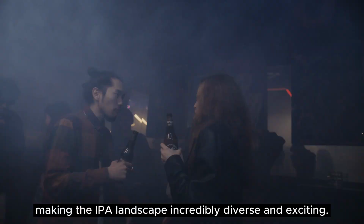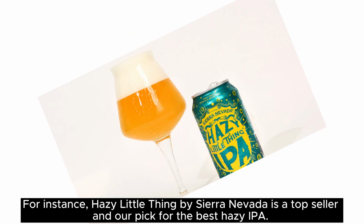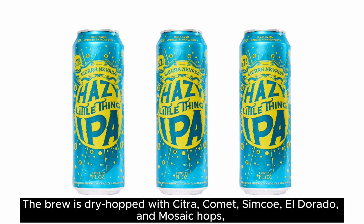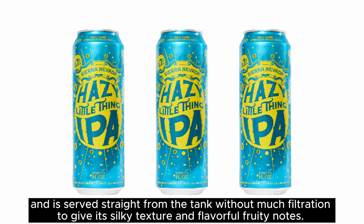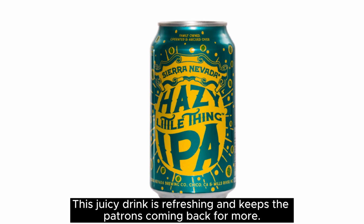incredibly diverse and exciting. For instance, Hazy Little Thing by Sierra Nevada is a top seller and our pick for the best hazy IPA. The brew is dry hopped with Citra, Comet, Simcoe, Eldorado, and Mosaic hops, and is served straight from the tank without much filtration to give it silky texture and flavorful fruity notes. This juicy drink is refreshing and keeps the patrons coming back for more.